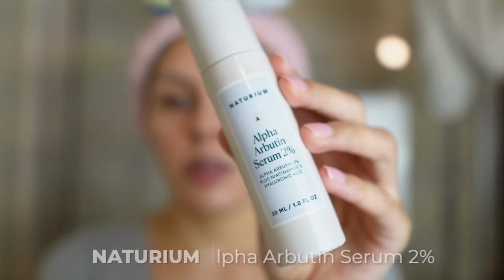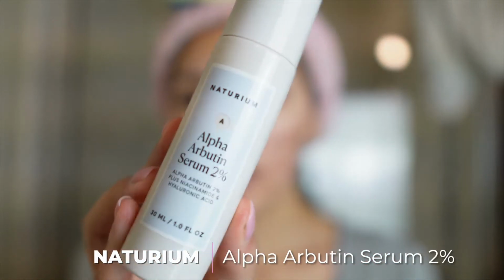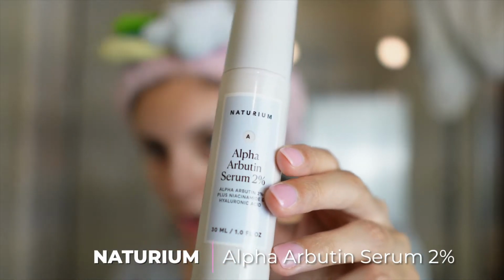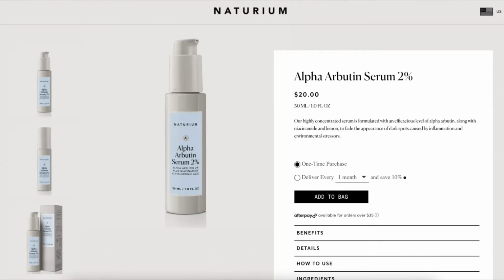But as you can see, a lot of these aren't as active acne, but they are turning into some hyperpigmentation. I did do some little pimple patches and darts for these big monsters. One of the things I wanna incorporate, usually I use this at night with my retinol, but I'm actually gonna be using my NATURIUM Alpha Arbutin Serum 2%, and this also has niacinamide and hyaluronic acid in it. And this is really gonna just help with overall hyperpigmentation.